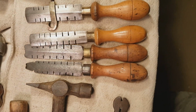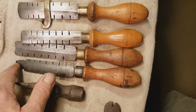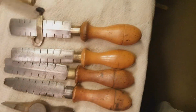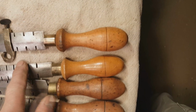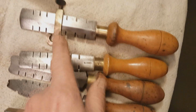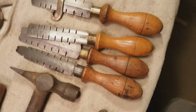Got 4 saw rests for sharpening saws. This one has the tip for doing split nuts. At least it was partially modified for that. A couple of them have a little patina. That one's signed. Can't read it from this distance, and this one has the fence or the stop on it. Those don't show too often.